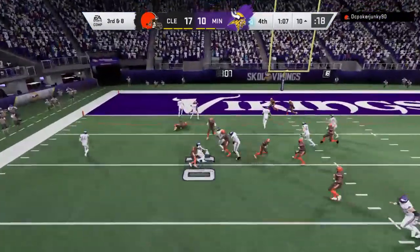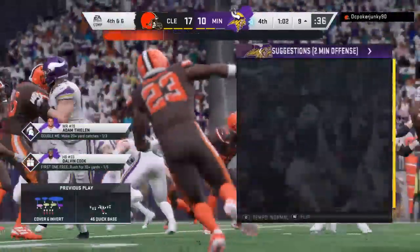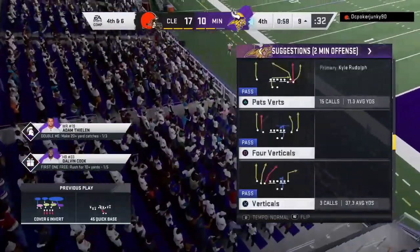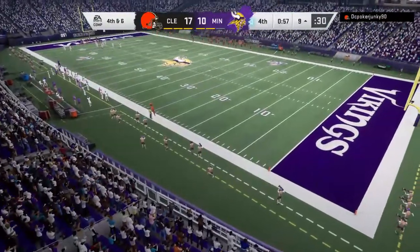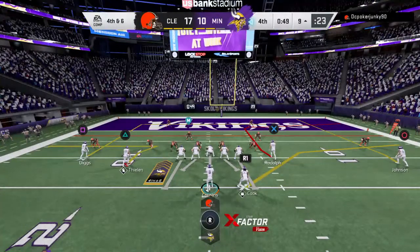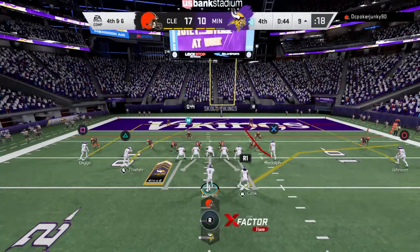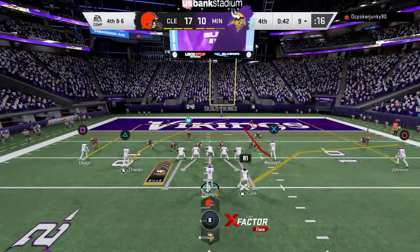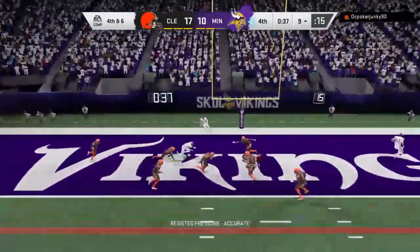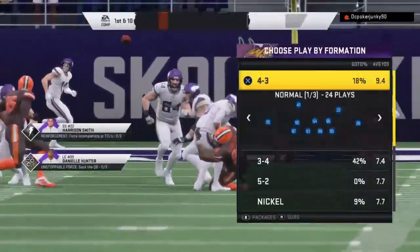A give to Cook out of the gun, and he'll be brought down well short of the first at about the 9-yard line. Just a 1-yard pickup there, and it'll be fourth down. Down 7, and they've got to go for it here on fourth down. Cousins to throw for it on 4. And that is incomplete. Demarius Randle that time there to knock it free.